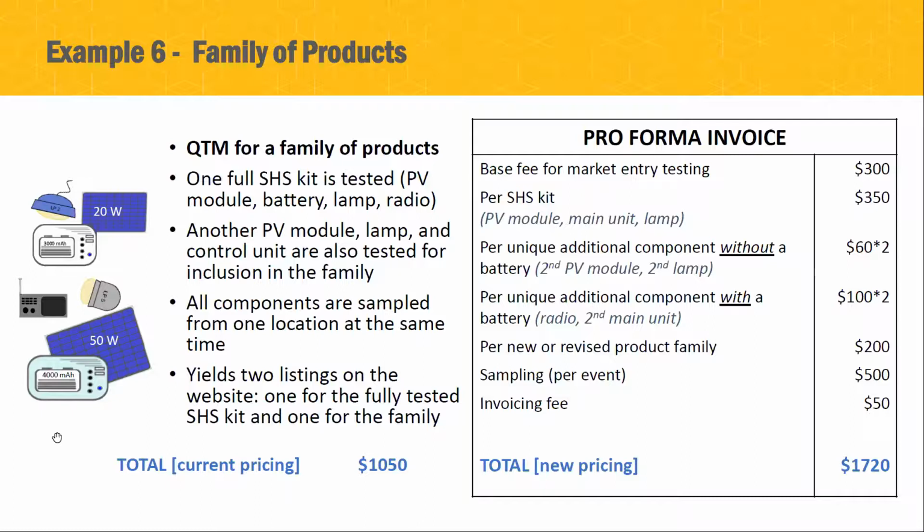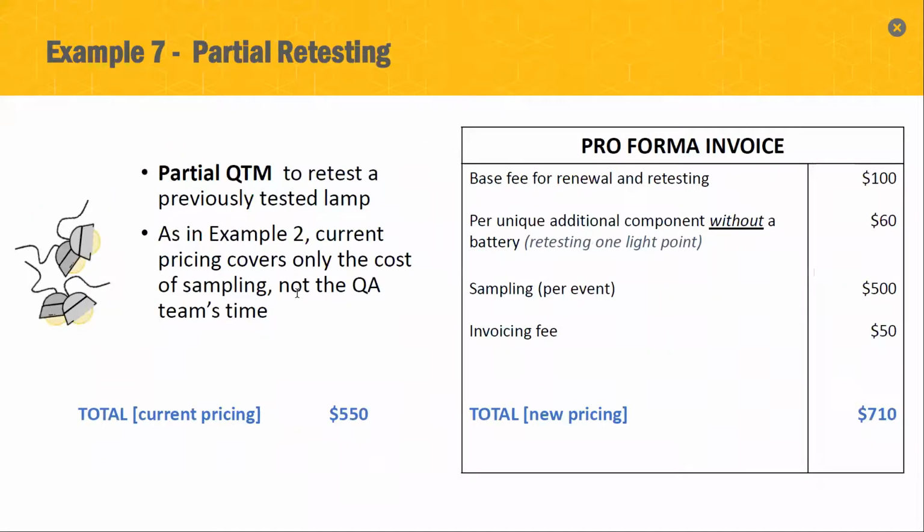Does anyone have any questions about this particular example? I don't see any questions coming up. Maybe we can move to the last example.